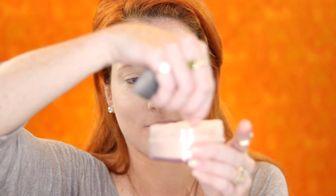Don't judge me. Now for powder, I've been doing this lately using the Airspun. And I know a lot of people don't like the smell of it, but I do because it reminds me of my grandma. And I love my grandma. But the only problem I have with this powder is it is so messy. Look at that.